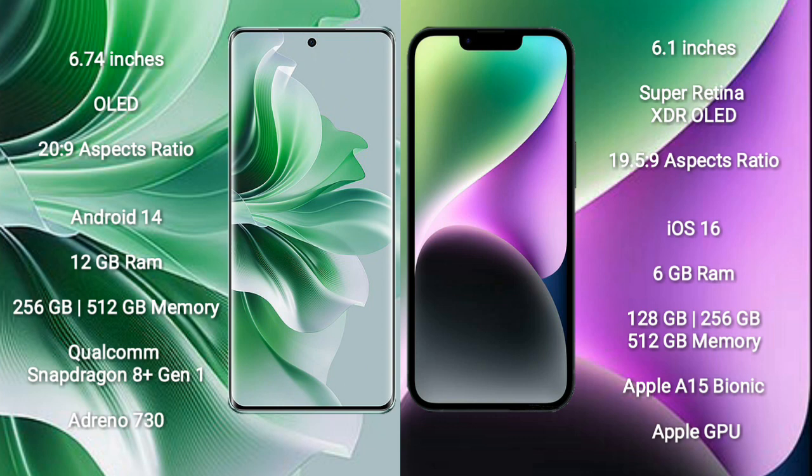Oppo Reno 11 Pro comes with 12GB RAM and 256GB, 512GB internal storage, Qualcomm Snapdragon 8 Gen 1 processor and GPU Adreno 730. iPhone 14 comes with 6GB RAM and 128GB, 256GB, 512GB internal storage, Apple A15 Bionic processor and Apple Graphics GPU.